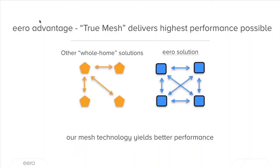meaning if in this eero blue network example, the top left was a node that was in the kitchen and you had a bunch of people over to your house and everyone was using their phone in the kitchen, eero would reroute some of the traffic to a neighboring node that maybe had a little bit less noise on that eero. So other Wi-Fi systems don't dynamically reroute traffic.